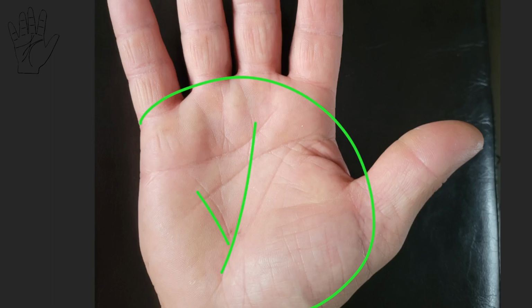So I would categorize this hand to be a strong structured hand. At the same time, there are good lines as well. So positive things should always happen in this particular person's life. So this is one way of looking at it. Now we basically move on to the lines.